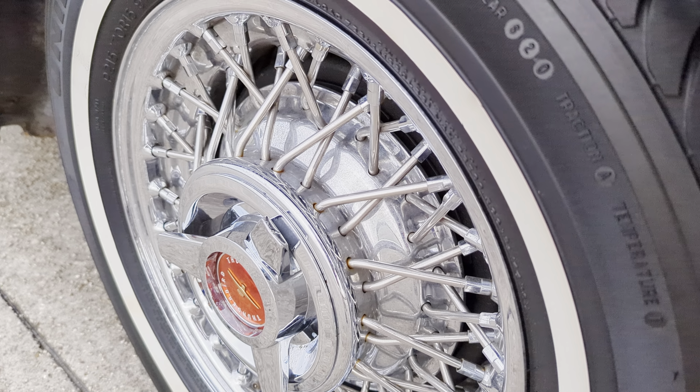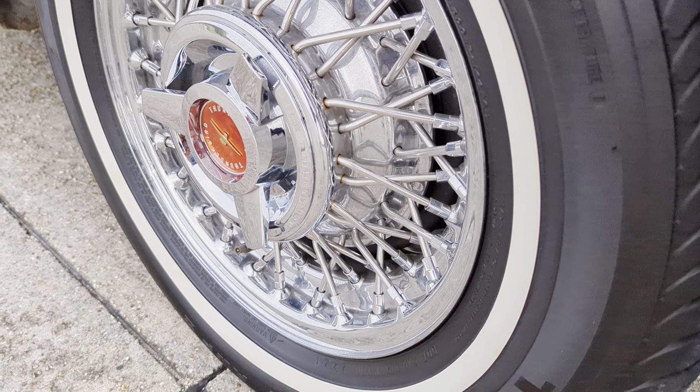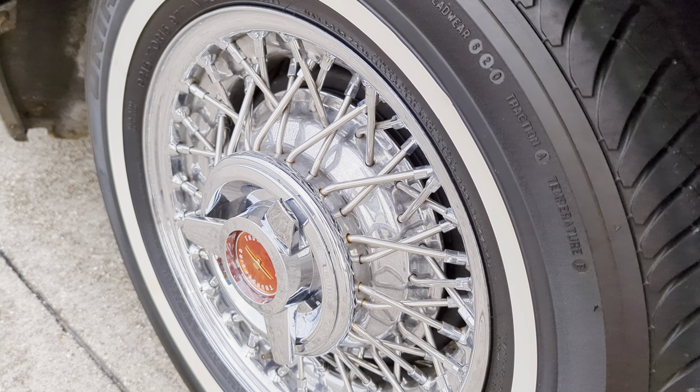These wheels really set it off. I love the spare wheels. Yeah.